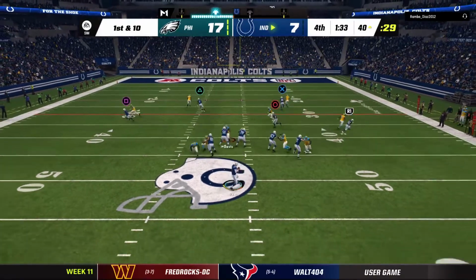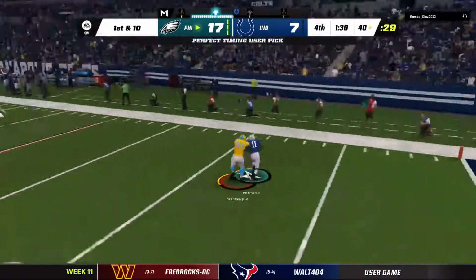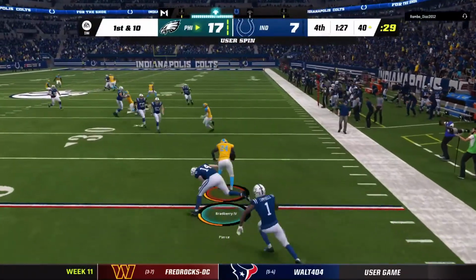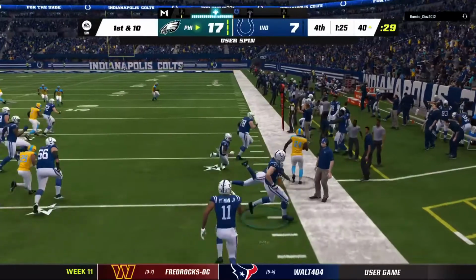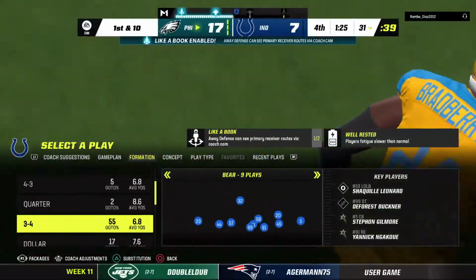20! Now Ryan. And this is intercepted, and that should do it. Picked up by James Bradbury. And the Eagles will have the football as this is taken up past the 30.